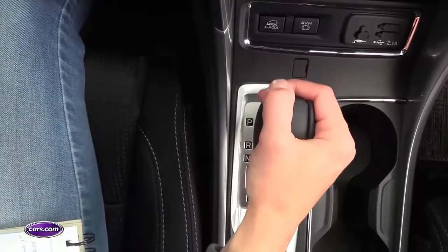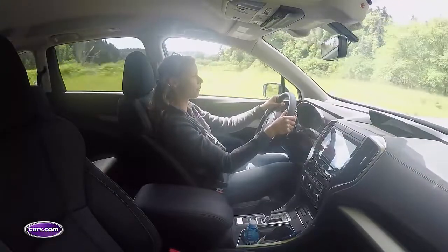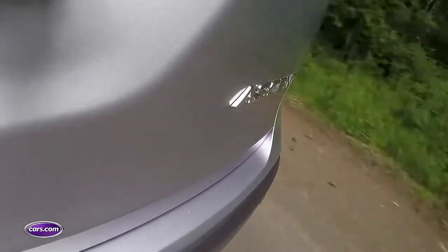The sole transmission is a continuously variable automatic, and its drone is loud and unrefined, and it takes a while to spool up power. A V6 and any other transmission are unavailable.